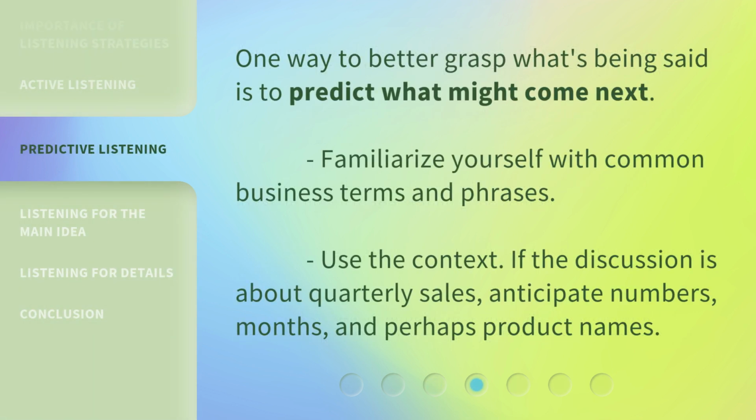One way to better grasp what's being said is to predict what might come next. Familiarize yourself with common business terms and phrases. Use the context. If the discussion is about quarterly sales, anticipate numbers, months, and perhaps product names.